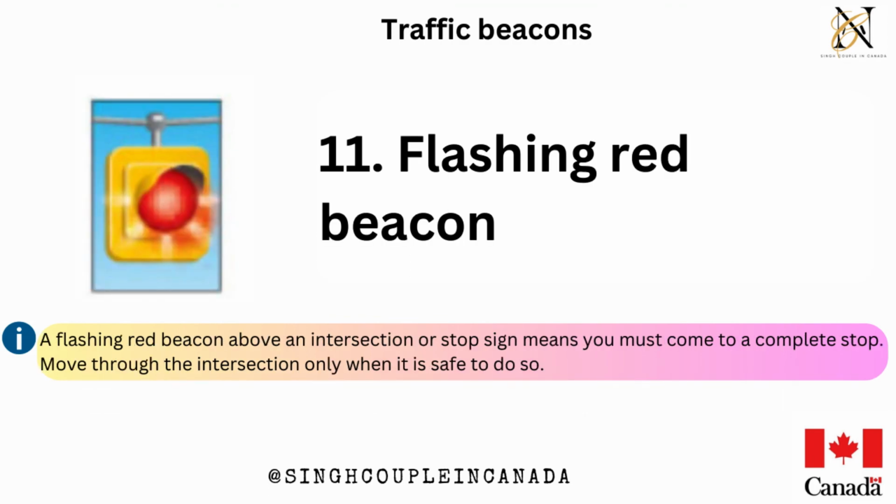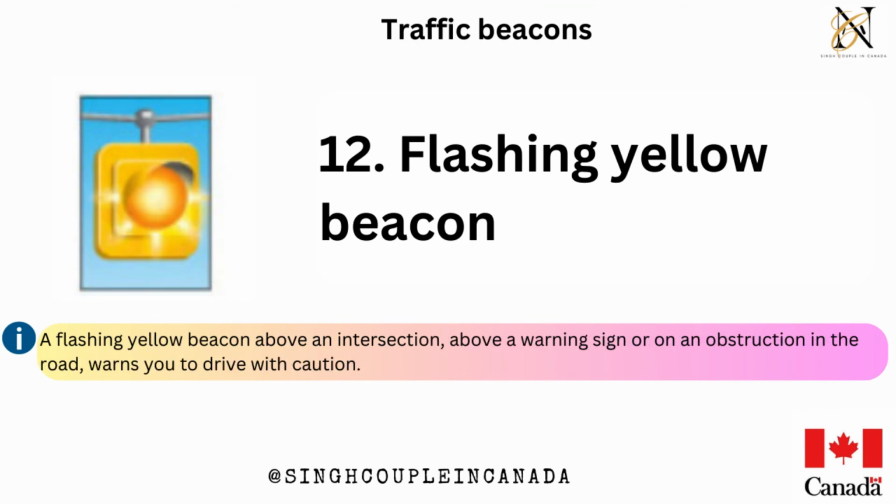Flashing red beacon. A flashing red beacon above an intersection or stop sign means you must come to a complete stop. Move through the intersection only when it is safe to do so. Flashing yellow beacon. A flashing yellow beacon above an intersection, above a warning sign or on an obstruction in the road, warns you to drive with caution.